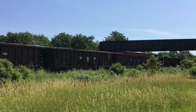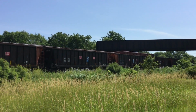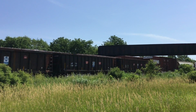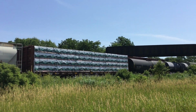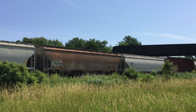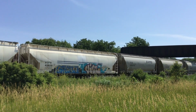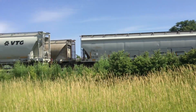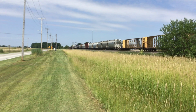Gondolas here. They used to be owned by the David J. Joseph Company. I think some of them still are. And that's all she wrote for that westbound mixed freight there.